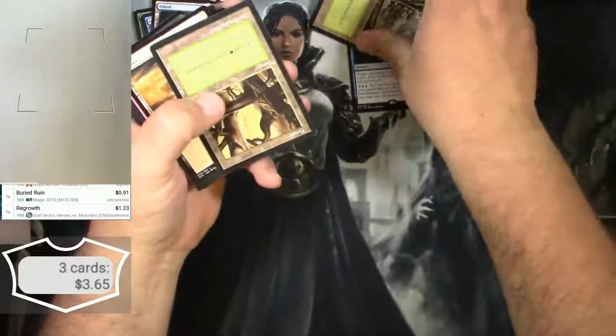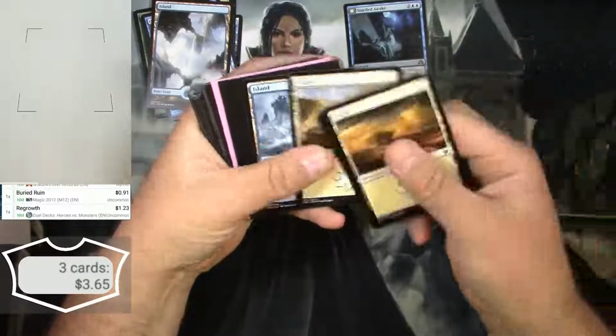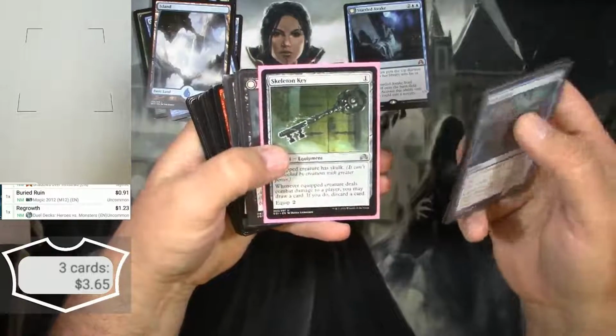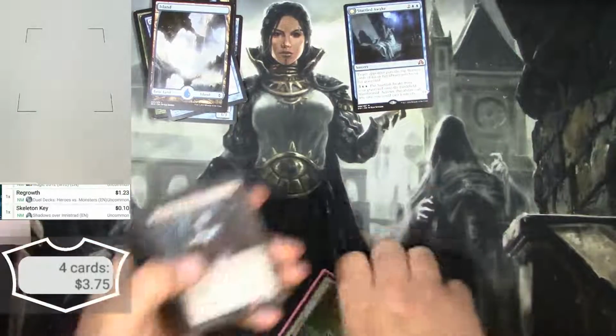Oops. A lot of lands here. Some sleeve depth stuff. Anything good? Eldritch Moon. Skeleton Key. I don't think that's anything either. No.